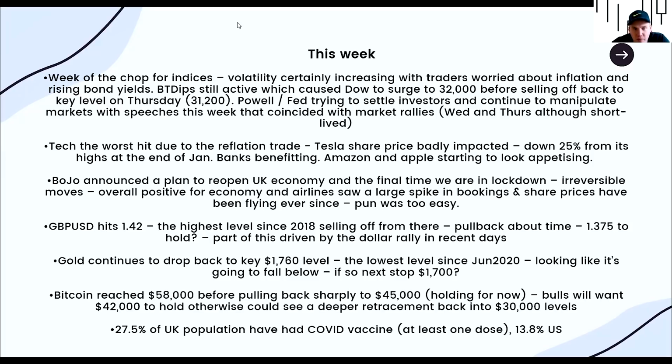So if that level does break and we see a daily close below that level, and that coincides with S&P and NASDAQ, then we could start seeing a bit of a bigger sell-off back towards maybe 30,000, back to those previous low levels. And as I'm talking, the market is literally breaking through that level at the moment.